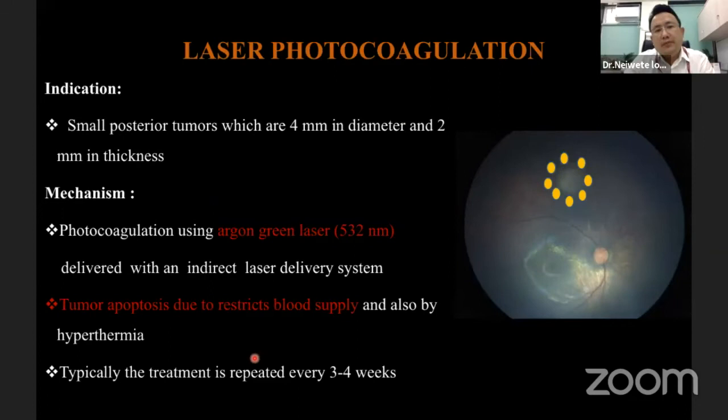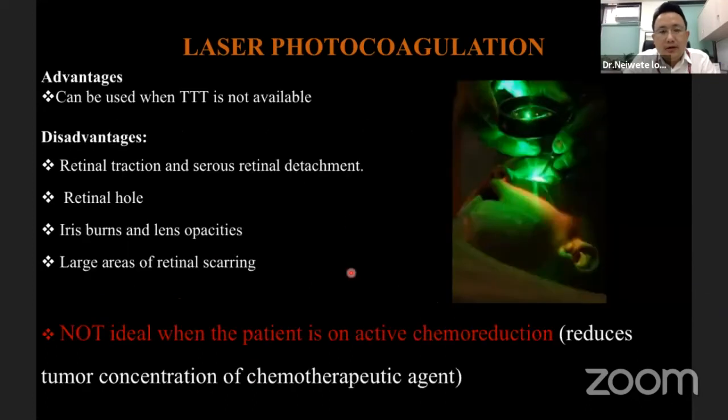Coming to the focal therapy, there is laser photocoagulation, which is not used commonly now. Here we use argon green laser around the tumor lesions, and it restricts the blood supply. The reason it is not commonly used now is that it is not ideal when the patient is on active chemoreduction, because it reduces the tumor concentration of chemotherapeutic agents.